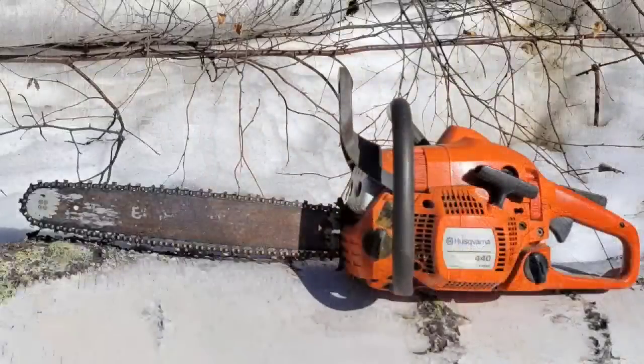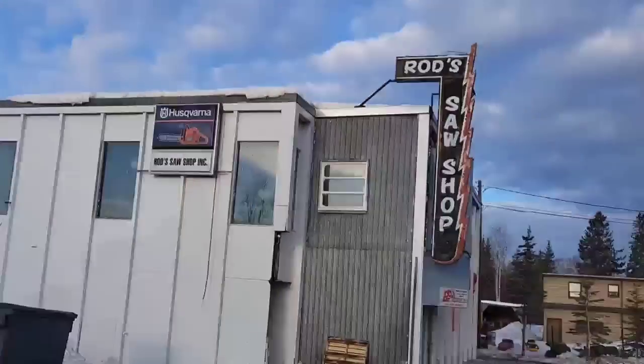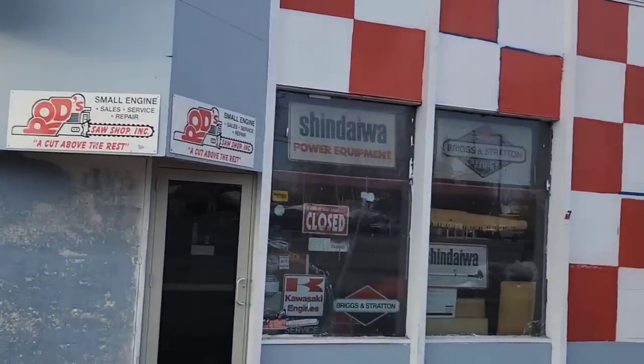I've actually used this chainsaw right here. Take a look at this chainsaw. This is my little Husky, and I've had it for several years, and as you can see, I've done with it what I've done with almost all of my tools. I've used and abused it, and now we're going to take it so that it can get a little bit of love. We're going to go to Rod's Chainsaw Shop, where they fix chainsaws and small engines, snow blowers, all those things, so that I can show you what a small engine mom and pop shop looks like, at least the one here in Fairbanks, Alaska, and how important it is that you find one near you.